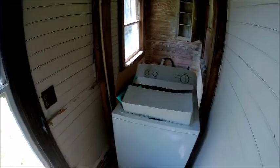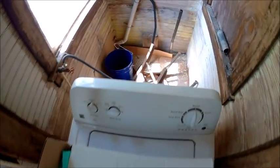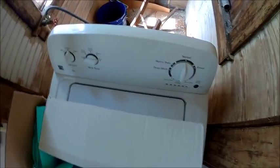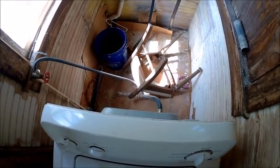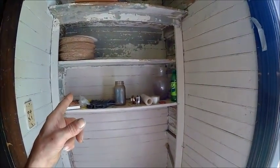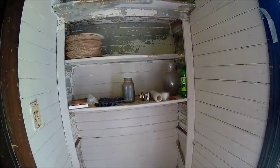Now this is the laundry room, and it needs to be restored. It needs a new floor in it and new paint. But as you can see, they didn't put the washer back there for some reason. So I'm thinking maybe that floor just might be rotten. So we're probably going to have to put a floor in here, and we can store towels and stuff like that there.